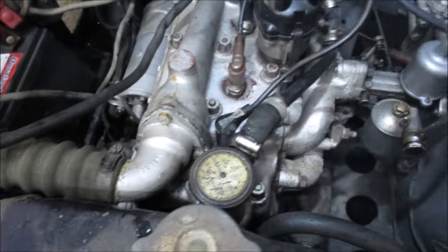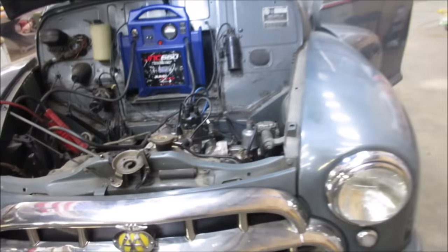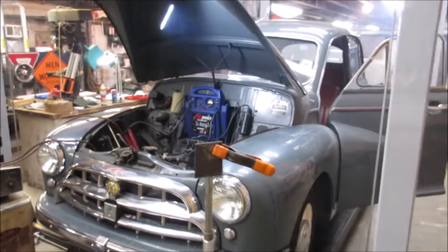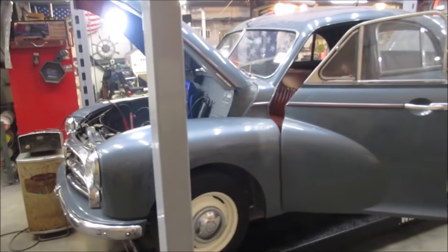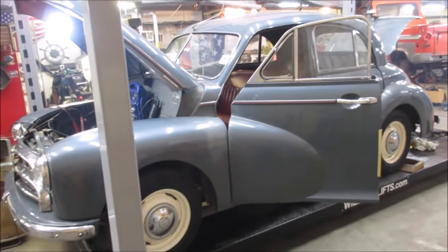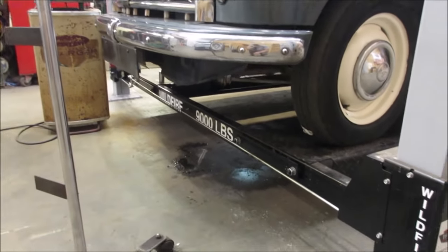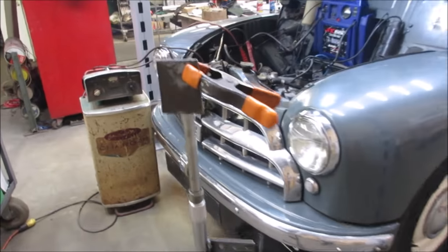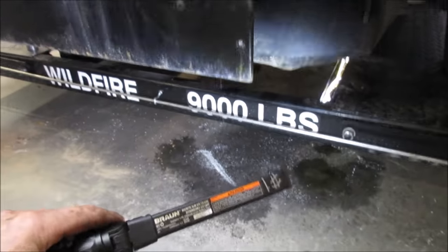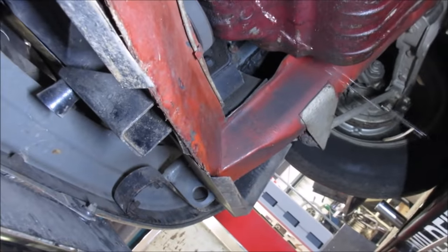Does that build up pressure? It does. I gotta let it run for a little bit. Open a door. Nice! First fire in 33 years. Not for leaking anything. Somewhere. My guess would be the water pump. Overflow hose.